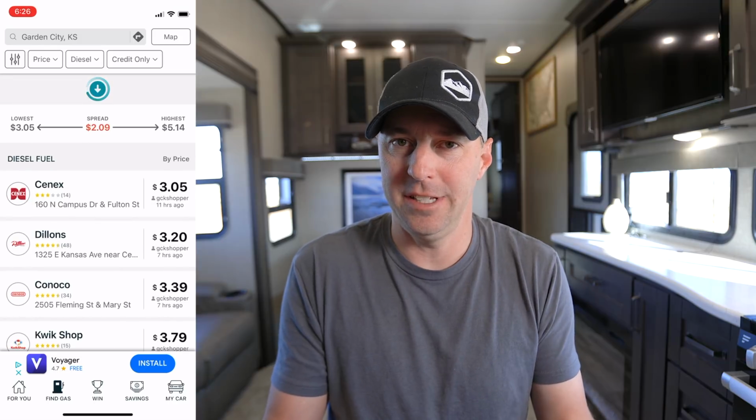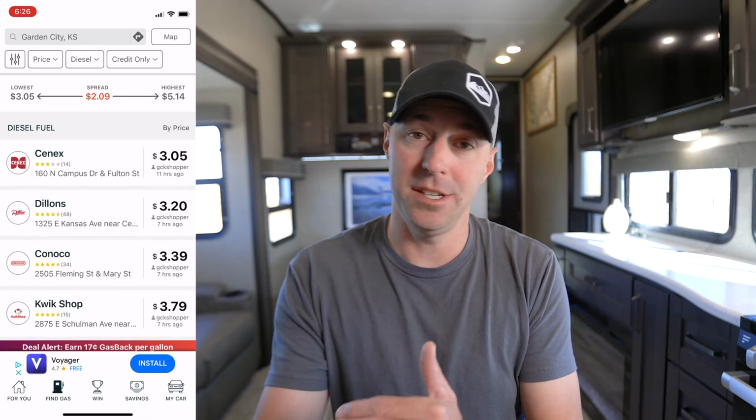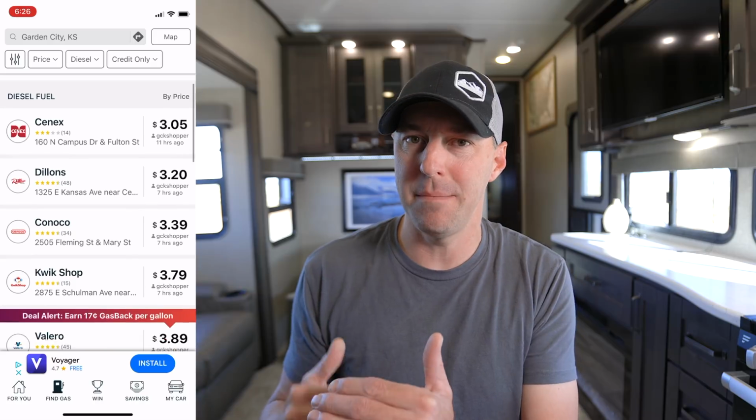Gasbuddy is really simple. You can say find gas near me and it'll give you a list of the places around you and kind of categorize them by price.